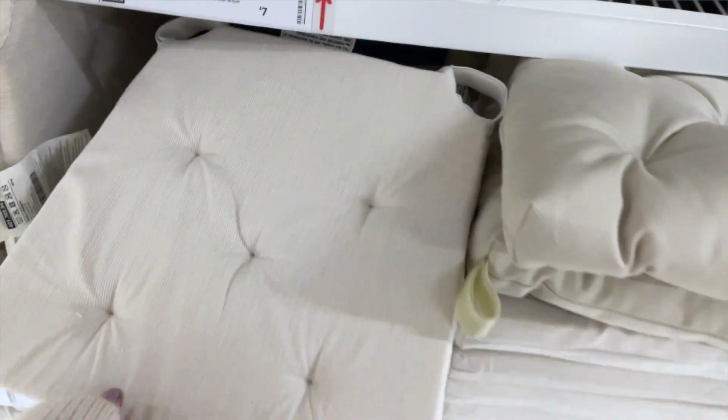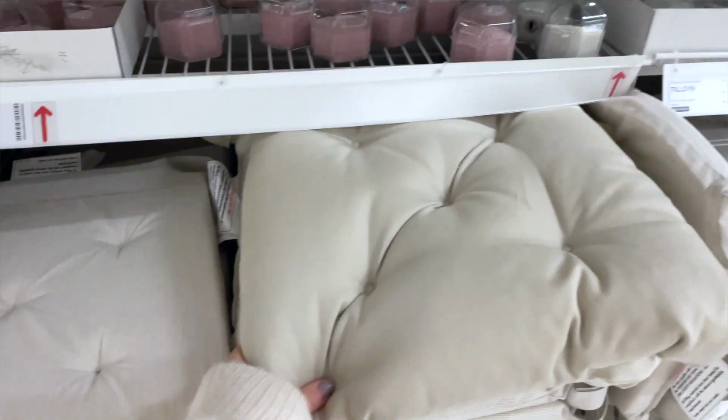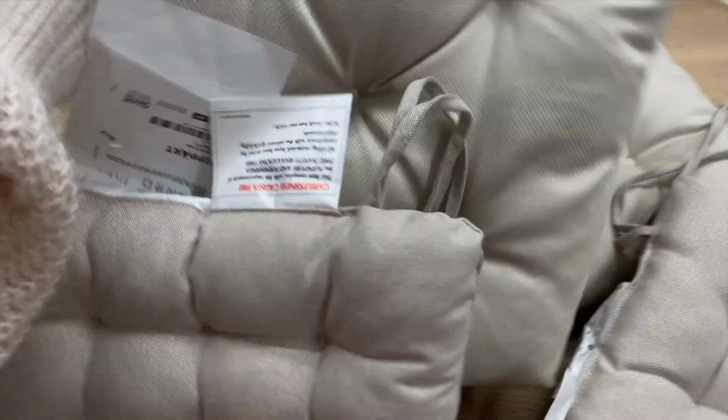After spending about 10 minutes deciding between three different beige seat covers, I decided upon these. They were £5 each. I got two, one for each of the chairs in the kitchen. I like them because they are quite dense and fluffy, but I also like the fabric a lot more than some of the other ones. It just felt a little bit more expensive, kind of. I got two.